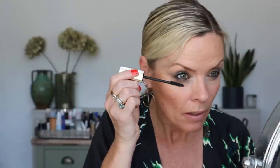Right, lovely lashes. Top and bottom. Not as heavy on the bottom, I don't need to as much. I prefer to have that lift. And look at the difference.